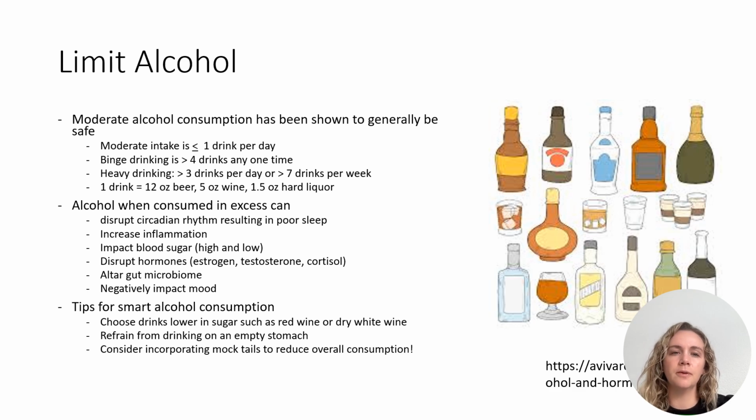Similar to added sugar, we encourage you to be mindful around the amount of alcohol you consume. When consuming alcohol in excess, it can have negative impacts on PCOS symptoms, such as fluctuations in blood sugar, poor sleep, increased inflammation, disruption of hormones, negative impact on mood, and altering the gut microbiome. We have listed the amounts of alcohol consumed that are generally shown to be safe for your reference.